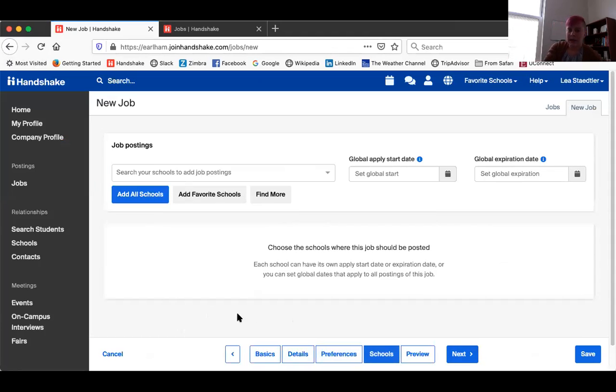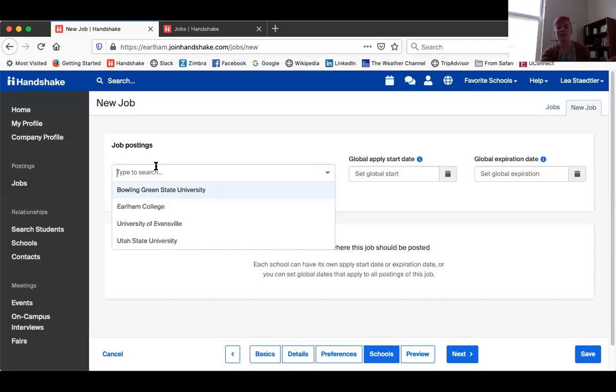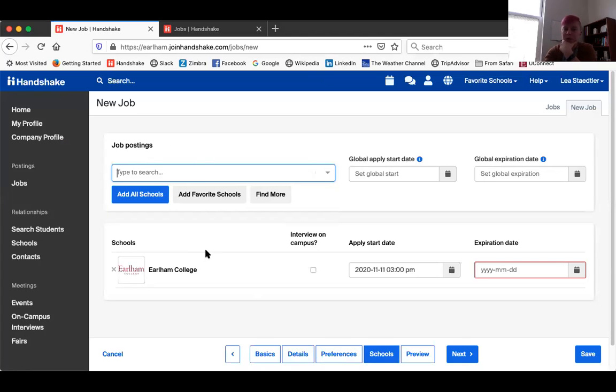And then on the next page, job postings. Since this is an internal position only available to our students, you would choose Earlham College so that it's only posted here. You don't need to worry about global apply start and end date. Down here, these are the actual apply start and end dates that show up in Handshake to the student. So you can pick whatever day and time you want.